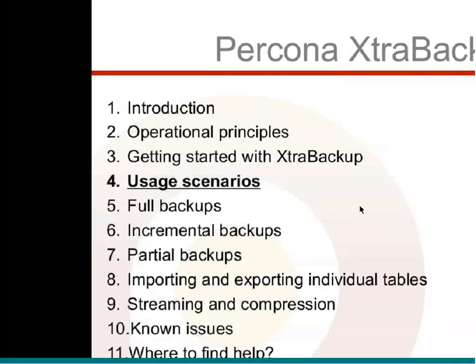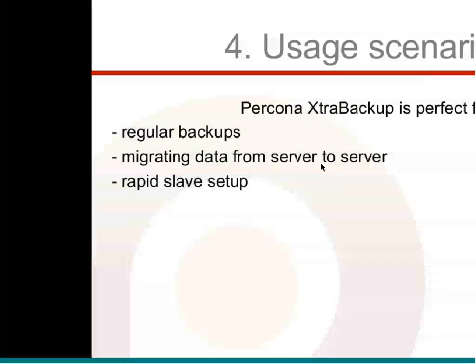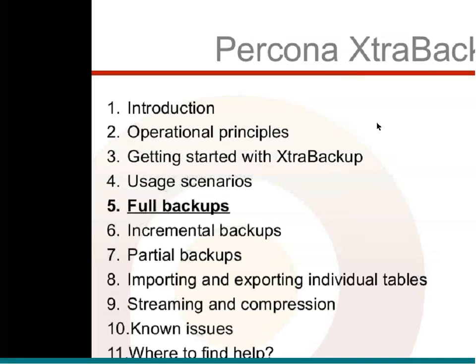Okay, how XtraBackup could be used? We may use XtraBackup for regular backups, for migrating data from server to server, and for rapid setup. I will show you some basic scenarios like full backups, incremental backups, and how XtraBackup can be used there. Okay, full backups.